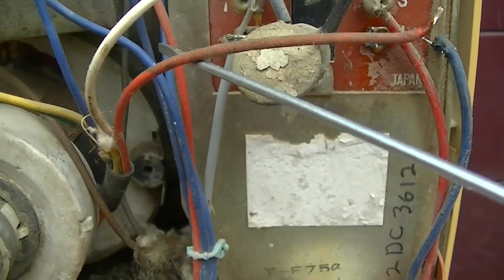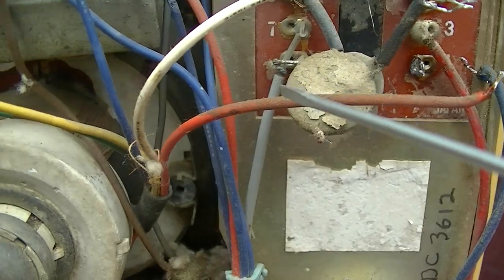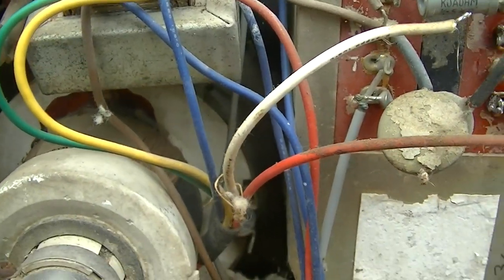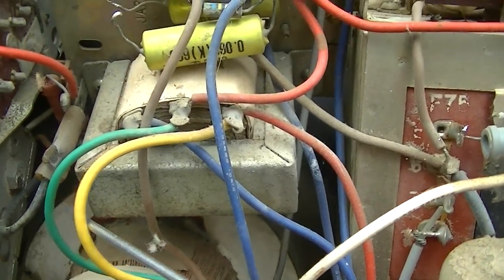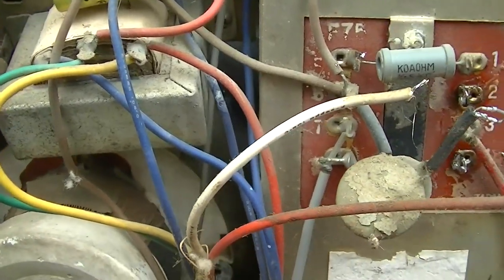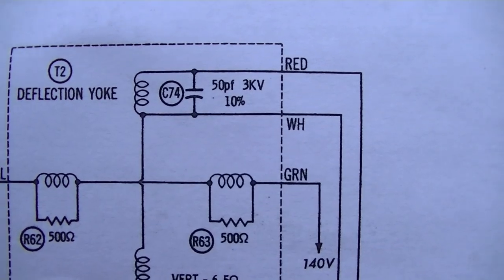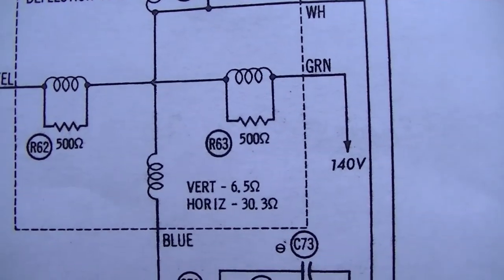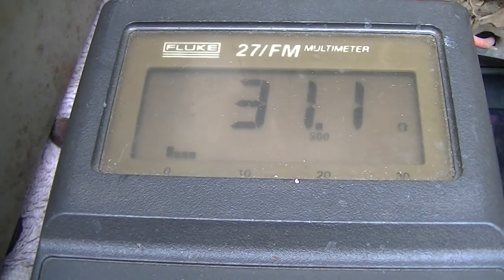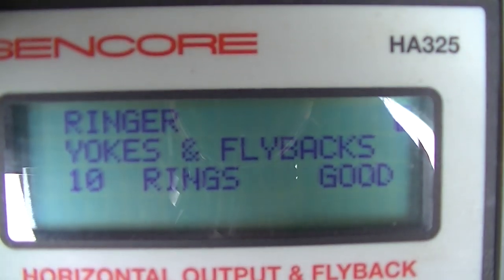I've got the yoke disconnected. The first thing I'm going to do is ohm out the yoke, and we'll see what we get there. We got three wires for the horizontal and two wires for the vertical. Between red and white, we have 15.5 ohms. Doesn't really give us a value here, but it says horizontal is 30 ohms, so I guess that would be between red and blue. Between red and blue, we have 31 ohms.